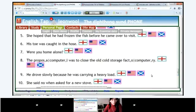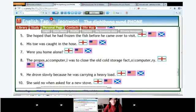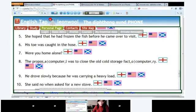Hose, yeah. Do you know this word, by the way? Do you know this word, hose? No. Sometimes we call it hose pipe. It's something we use in the garden. Who knows a hose pipe? It's a long plastic tube which can be attached to a tap to provide water. Oh, yes. So his toe was caught in the hose. I imagine that he was gardening, and it was a sunny day. He was walking on the grass, and maybe his toe got caught. My toe would never get caught in a hose because my toe is too big to get caught in a hose, I think.